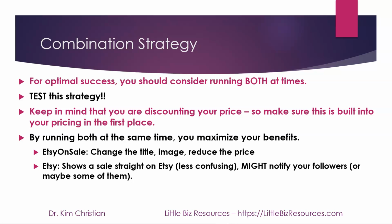And again, this is something you need to test, but because you're discounting your price with Etsy On Sale, you can then use a coupon code. So of course, make sure this is built into your pricing in the first place. By running both at the same time, you can maximize your benefits, right? So you've got Etsy On Sale where it's changing the title, the image, and reducing the price. Now on Etsy, it shows the sale straight on Etsy, so it's a little bit less confusing for people to see the sale. And then it might notify your followers, or at least some of them. Now that in and of itself is a huge benefit.